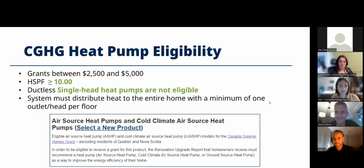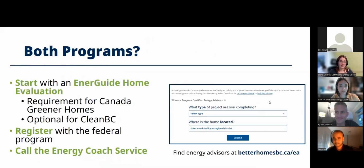However, what I do want to say is that it's important that you start with that EnerGuide home evaluation, and then you will have to register with the Canada Greener Homes grant. Clean BC doesn't require the pre-registration or the evaluation, but if you want to access both programs, you have to start with the evaluation and register for Canada Greener Homes.